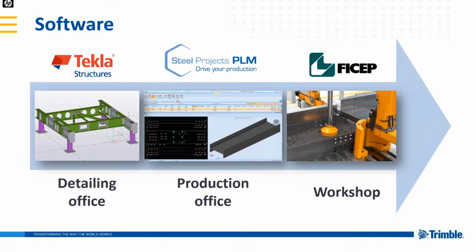So the rough roadmap of where we're going and where we're positioned in between Tekla and Ficep is we basically bring in drawings from the detailing office to manage the production office to then optimize the workshop. So we're situated right between Tekla and the machine.